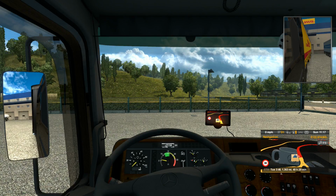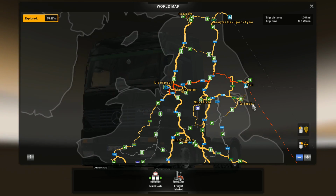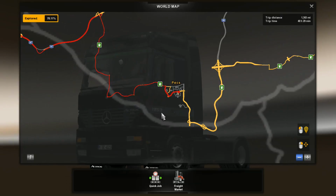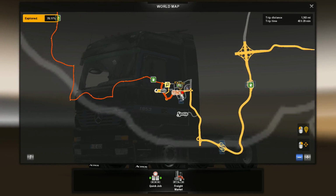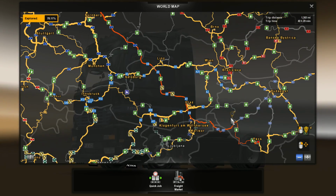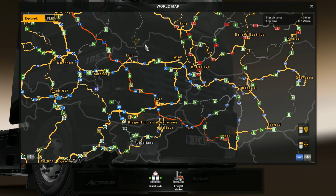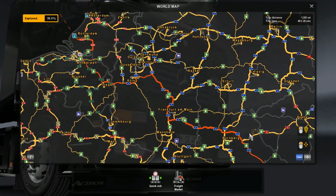We shall have a little journey. Now today we are going from Liverpool and we are going to Pecs in Hungary, so it's quite a way, and this will be a journey over probably 4, maybe 5 parts in fact. It will be quite a long one, but it will give me an excellent opportunity to give this truck a really thorough and full workout.